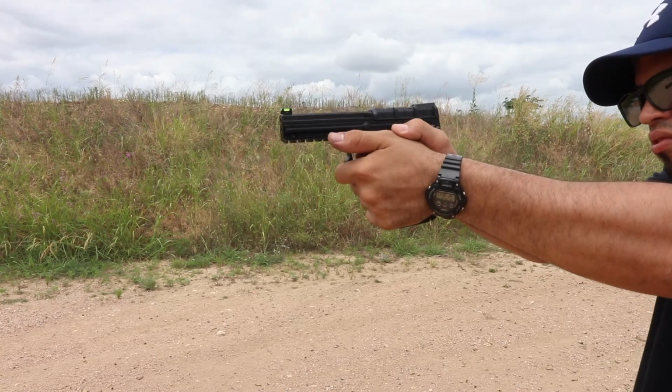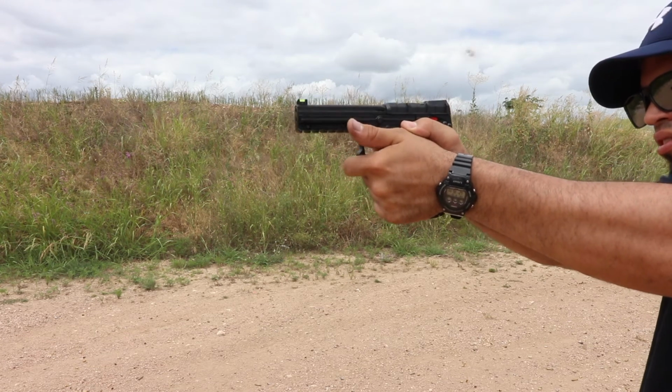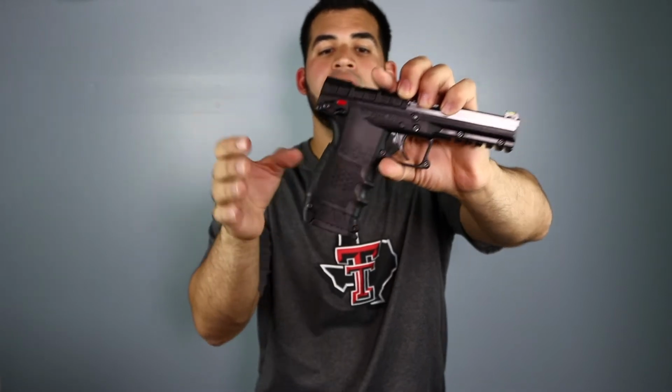The grip feels plasticky, not as high quality as other pistols, but I have this rubbery grip. It makes it a little bit wider and bigger, and it feels super comfortable. I like the gun with the grip, without the grip. I think it feels really comfortable. The recoil is manageable and you're gonna have a lot of fun.